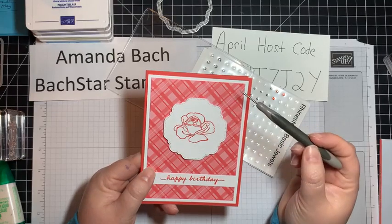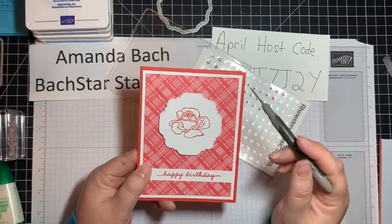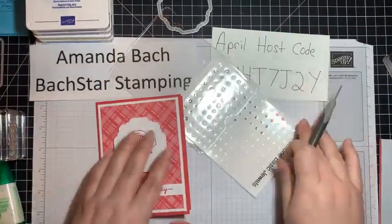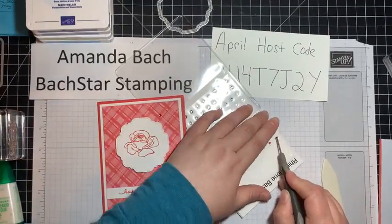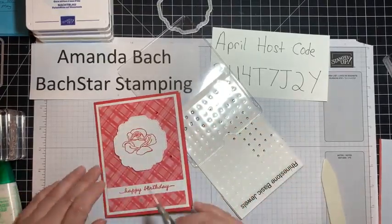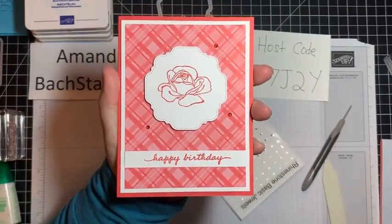What else? If you want to use even more, you could make your designer series paper 5 1/4 by 4, but I wanted to save that extra scrap so it would fit on an envelope if you wished to do that. Okay, so now it's dry enough that I can throw it on a card, add a little blingy bling. We're gonna put one right there, and then the last one right there. All right, quick, super simple card.